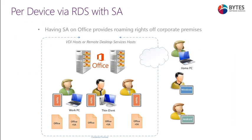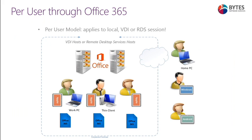If we take a look at that same setup with Office 365 licenses, you'll see that now we're licensing the user. It doesn't matter how many devices they're using, as long as they're limited to 5 concurrent devices. We're now licensing the individual users. So it can actually reduce costs to license the user as opposed to the individual devices.